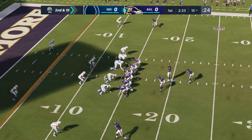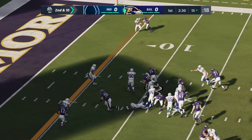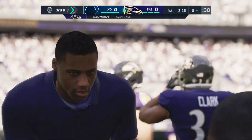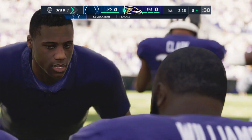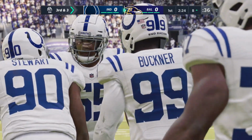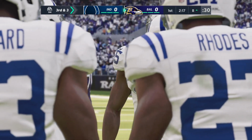So after the run for no gain, here's 2nd and 10. First carry now for Gus Edwards. And effective running here. He'll take it down inside the 10. They get 7 out of that, so they're left with a 3rd and 3. Well, there's an example of patience being rewarded. Ran the ball on 1st down and got stuffed. Most people would scream, throw the ball here. In this situation, they stayed with their roots, stayed with running the football, and they got rewarded.